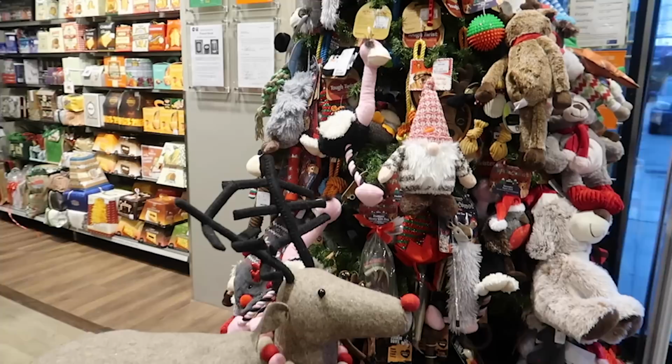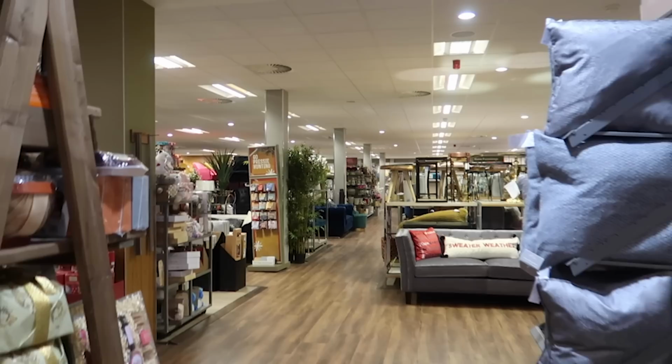All the Christmas stuff still. Look at that tree, that's so funny. It's like filled with dog toys. This is literally the best home since it has so much stuff. Quite a lot of furniture. Oh, lamps. I've been talking about getting a new lamp. I quite like the glass.